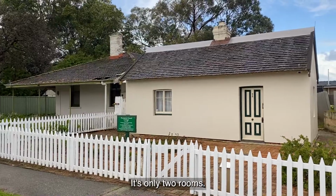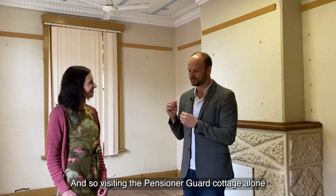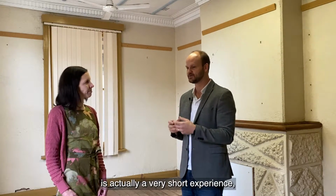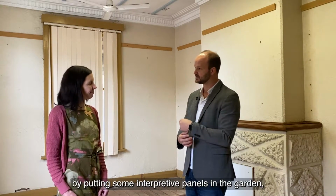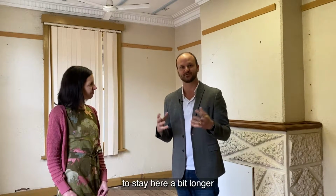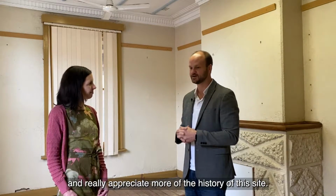The Pensioner Guard Cottage is really tiny. It's only 2 rooms. You might call it a tiny house. And so visiting the Pensioner Guard Cottage alone is actually a very short experience. But by establishing these rooms as an exhibition gallery, by putting some interpretive panels in the garden, by restoring the garden as well, we're hoping that people will be able to stay here a bit longer and really appreciate more of the history of this site.